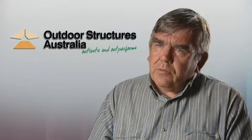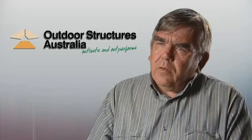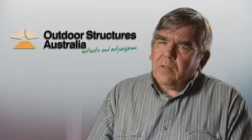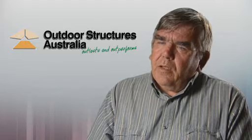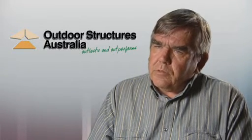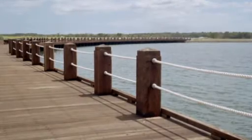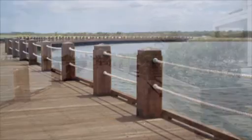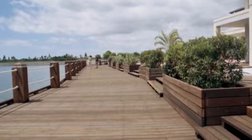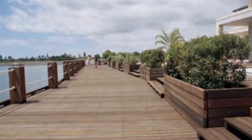For a timber structure to be very durable and long-lived, you've really got to keep the moisture off it. Now, that's very hard to do in a boardwalk, obviously. So you then have to take the second best approach, which is to detail the structure so that it dries very, very quickly. And our boardwalk profiles allow the decking to dry, particularly at the timber interfaces, very, very quickly to get the maximum life from the structure.